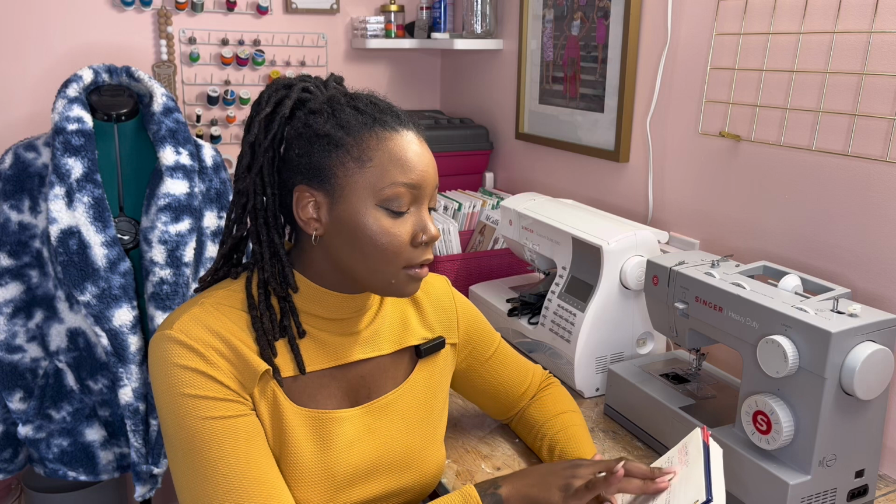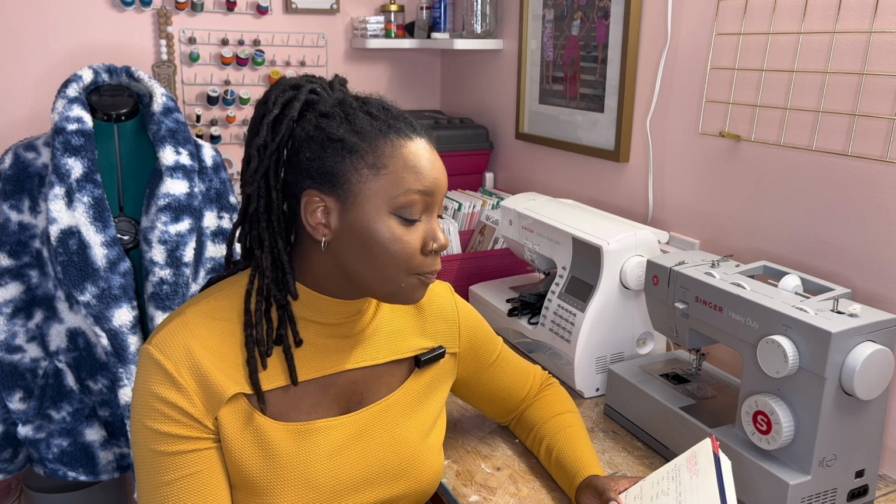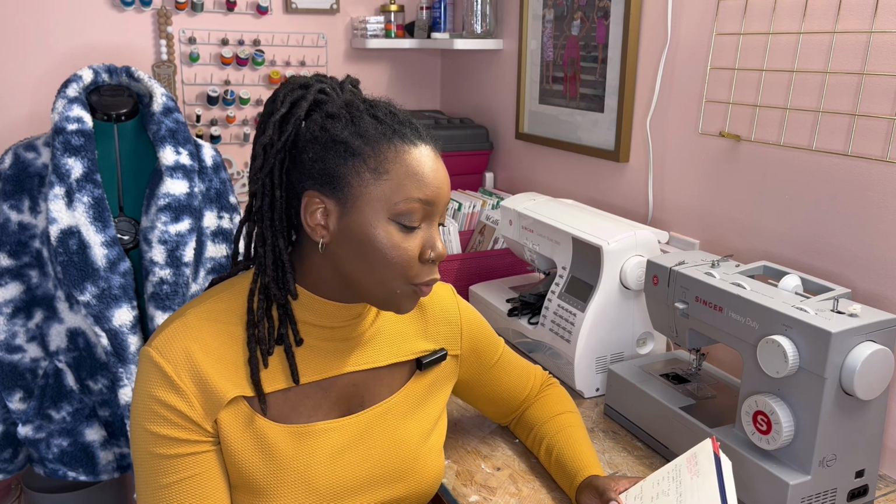Okay, so I have already placed my order. I'm waiting on my patterns to be shipped and delivered. In the meantime, I've written down the patterns that I purchased, how much they were, and of course, I'll add pictures to the video so you know what I'm talking about. I purchased 7 patterns for a grand total of $30.64. That included tax and shipping. Two of those patterns were not on clearance, but they were on sale. And of course, I'll share those with you.